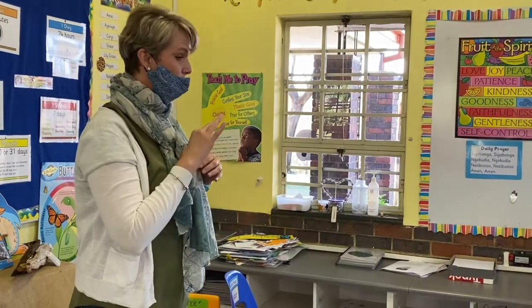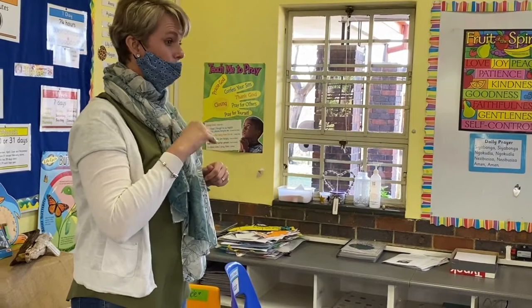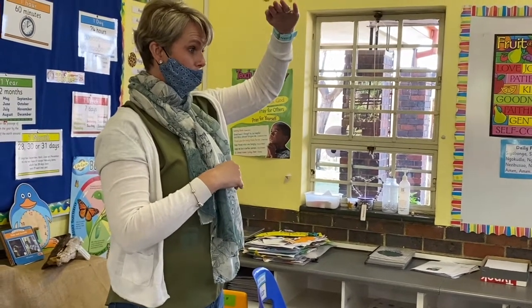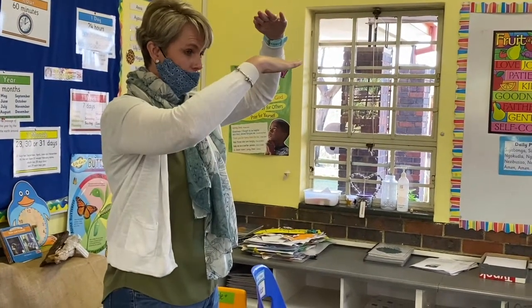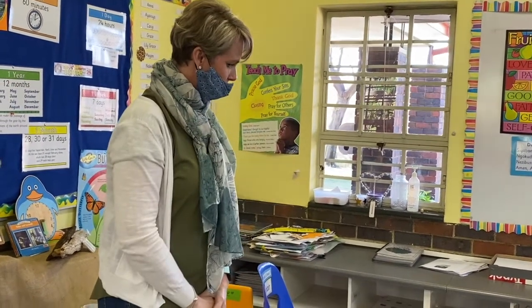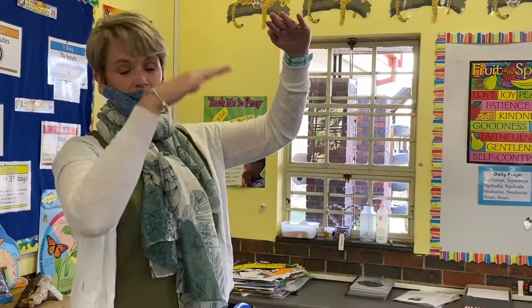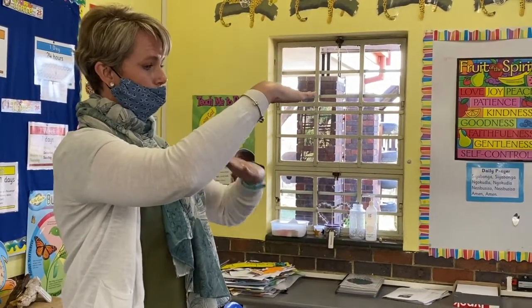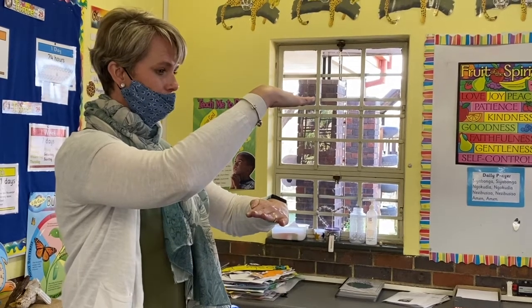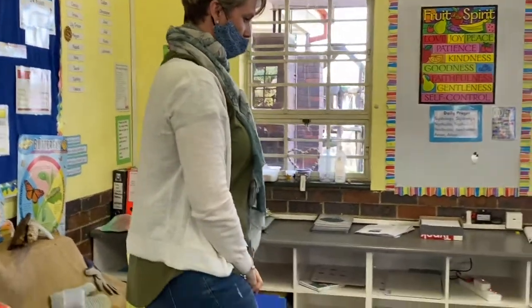A tower. I'm going to give you 3 colors, and you're going to build Mrs. McCullough a tower. The first color will be at the top, then the next color will be in the middle, and then the third color will be at the bottom. Hands in your laps. Listen carefully. Green, dark blue, red. Listen again. Green, dark blue, red. Go.